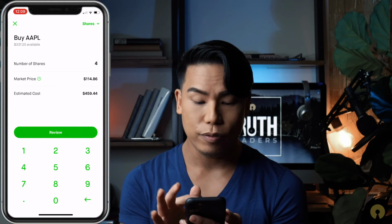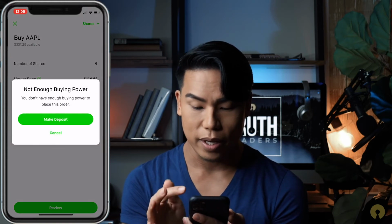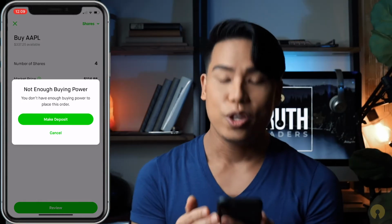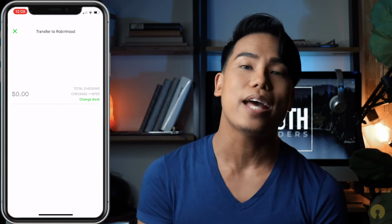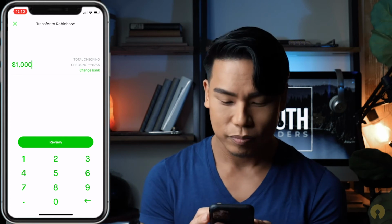As soon as I hit review, a message pops up letting us know that we don't have enough money or not enough buying power. And it suggests that we make a deposit. So the good news is that Robinhood will allow for an instant deposit of up to $1,000. So what this means is that you don't have to wait 3 to 5 days for your bank account to transfer that money into your buying power account.